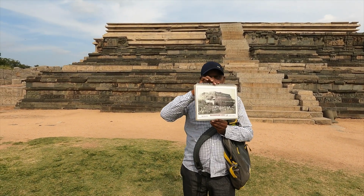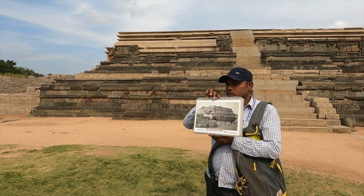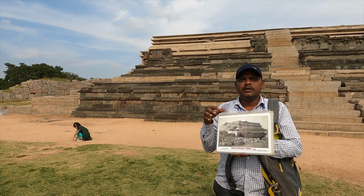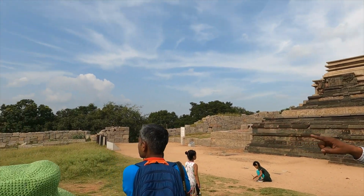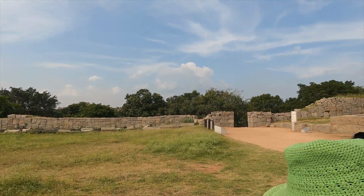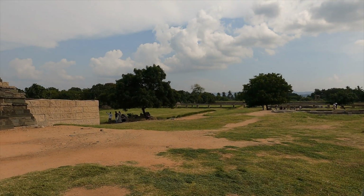Oh, restored. Yeah, ma'am. The Archaeological Survey of India collected all the stones and restored it. Some of the panels, they didn't have an idea where to keep accurately. That's why they shifted them over here, ma'am. You can see the remaining part of the panels. And that which looks like a bridge is an aqueduct, a water canal. They brought water from the lake there. Yeah.